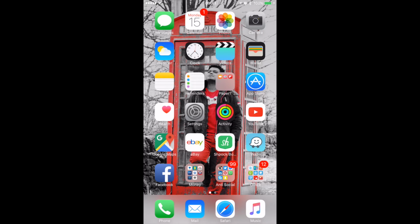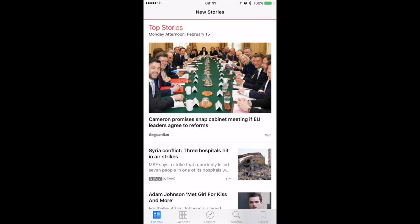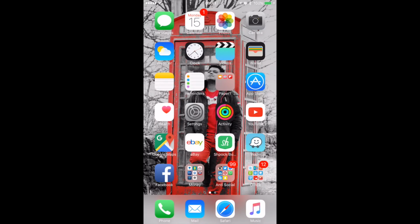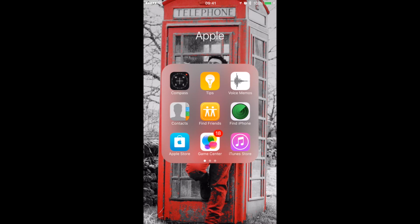There are some new features that are added onto the news tab. So I usually don't use news, I use Flipboard, but I just moved news into this folder because I tend to use it more often going forward. The weather icon now has force touch and it gives you shortcuts to your current city and your favorite cities. You also have force touch on the App Store where you can search or redeem, and you have force touch on iTunes where you can search or redeem again.